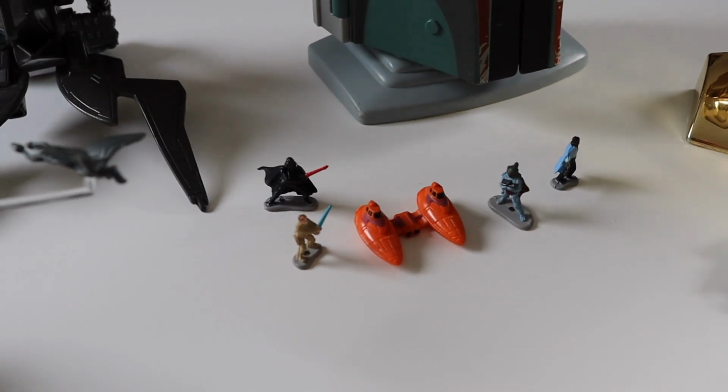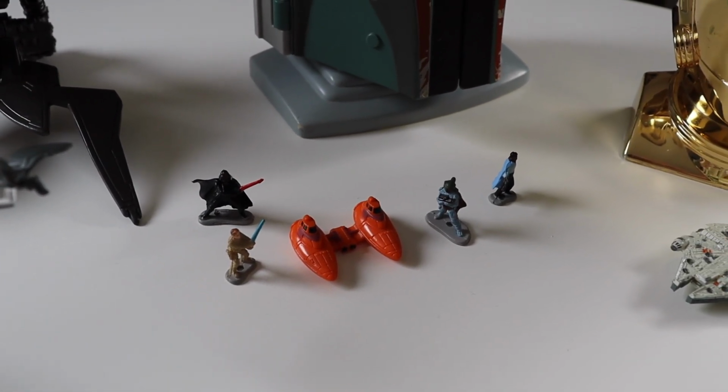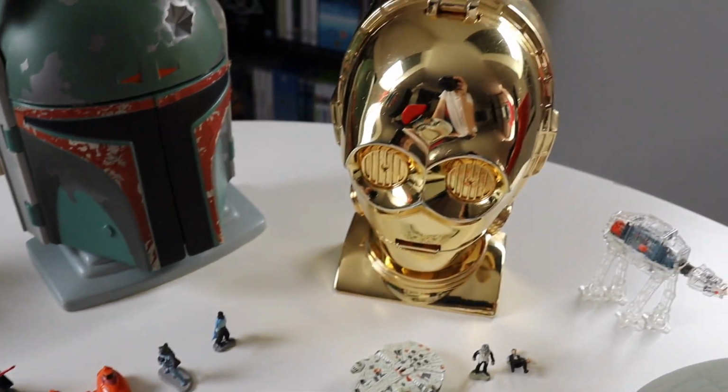And as I said, there's lots of little figures here, so you get a Cloud Car, Darth Vader and Luke, Boba Fett and Lando. I'm not sure if it's supposed to have any of the figures, I haven't checked the box. I have got the box for it at the back there.